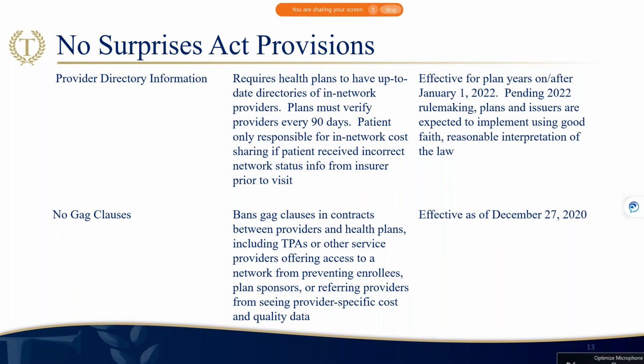I mean, I might be interested in a surprise on my birthday if it's something I like, but not like, oh, your provider isn't in the network. Surprise, it's $1,000. Okay.